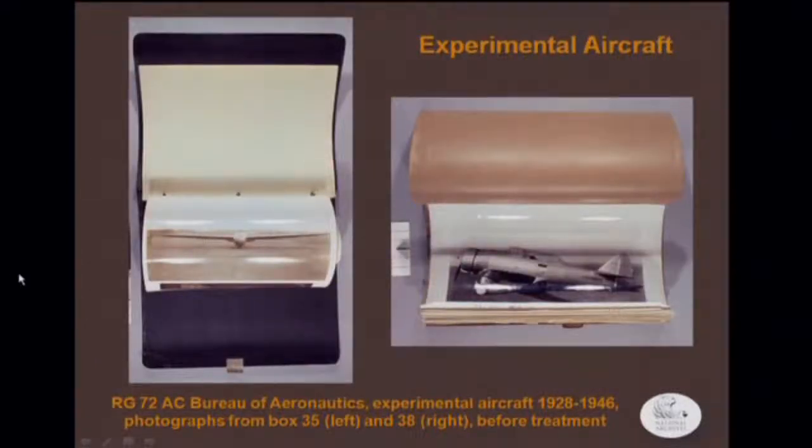In the case of the experimental airplane photographs, the photographs came to NARA housed in a variety of binder enclosures. Many of the binders and photographs inside them also became curled over time. Approximately 3,000 photographs require treatment, and another 10,500 photographs require passive flattening and housing with spacer boards inside document boxes.